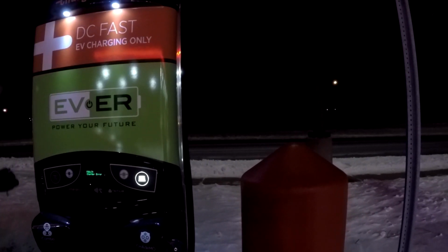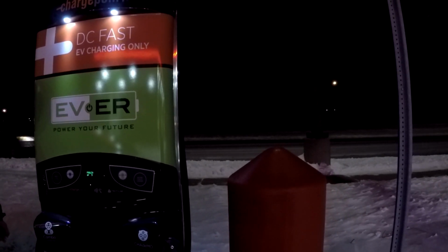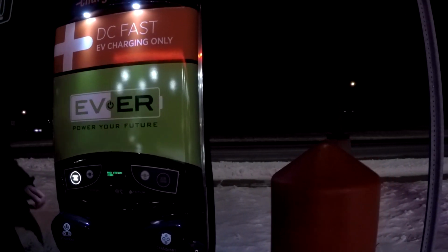Let's try the other side. Oh, I can't try the other side. That's all we got. Okay, so we can go to the other charger down the street. Is that not level 3? Is that not a supercharger? I don't think that's level 3. Okay, level 3. Let me try it again.